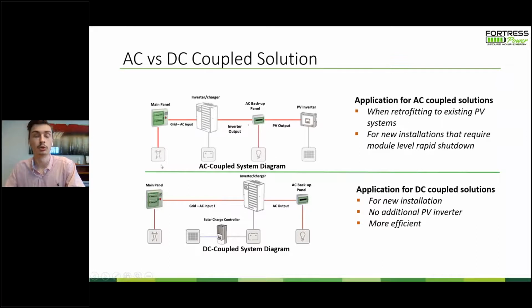However, for true hybrid systems, this is where we're seeing the application for DC coupled systems be of benefit. So this could be for new installations. You don't need an additional PV inverter to make that frequency shift to 48 volts. And it is a little bit more efficient because you don't have that extra piece of equipment in there. So sizing starts off with determining, am I doing an AC coupled solution or DC coupled solution, i.e. am I adding on to an existing array, or am I building the array from the ground up?